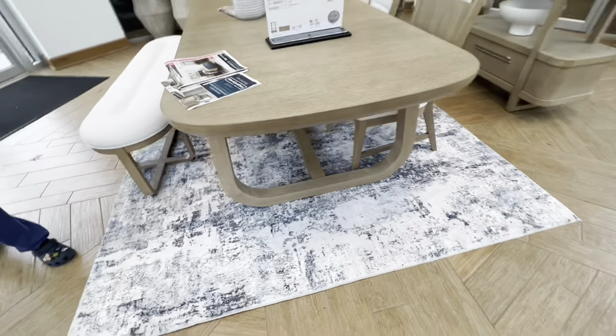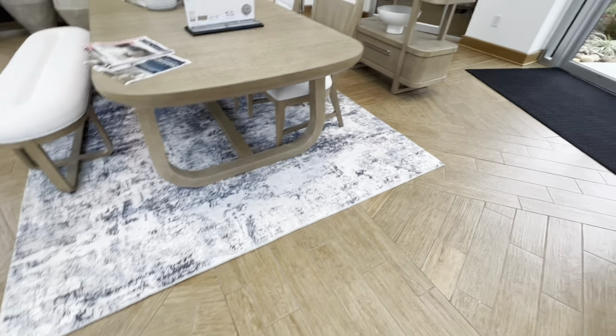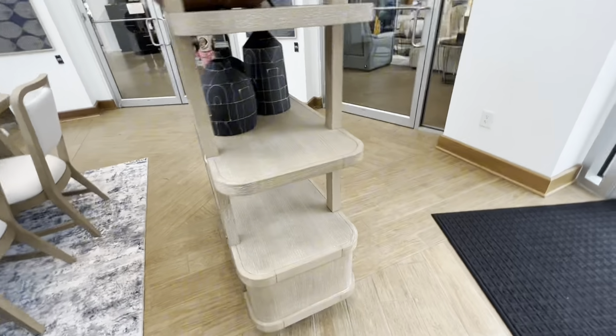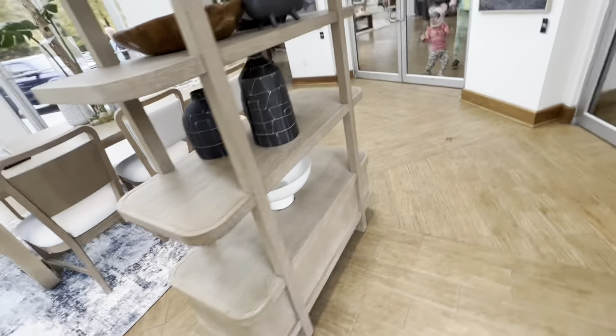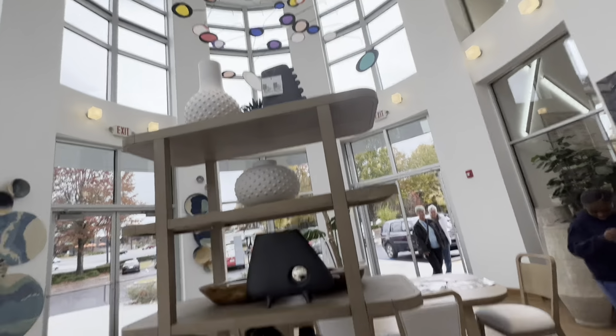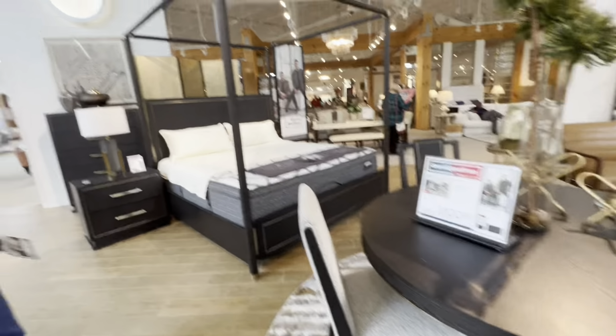These are so modern. Oh, actually, this rug is what I like. How much is this rug? Pick up one of them sales papers. Ooh, look at this. I was thinking about this bed frame.